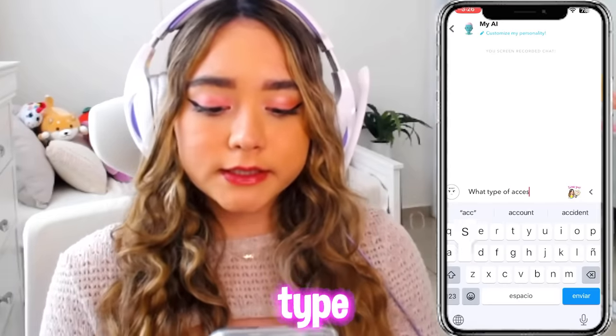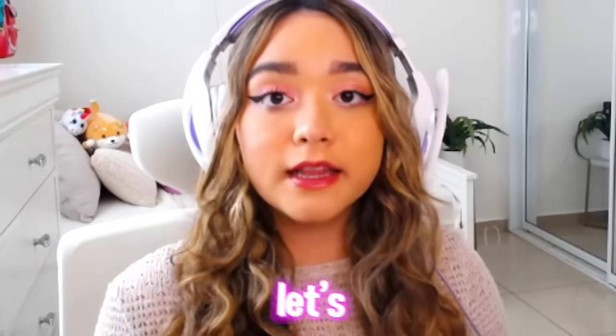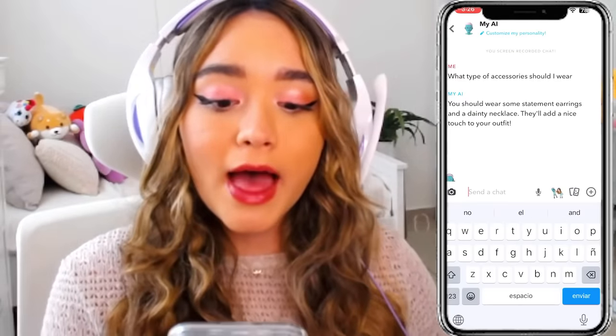Okay, what type of accessories should I wear? Okay, let's see what the AI says. You should try some statement earrings and a dainty necklace. They'll add a nice touch to your outfit. Okay, so some earrings and a necklace.